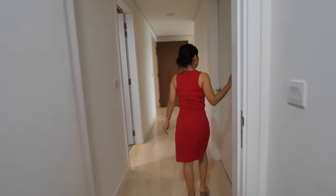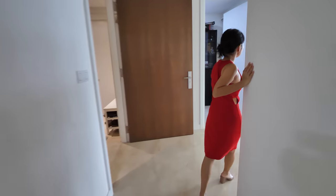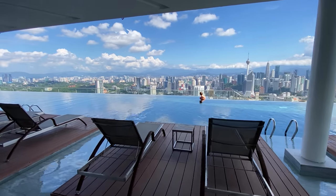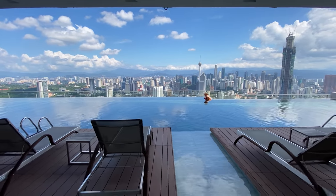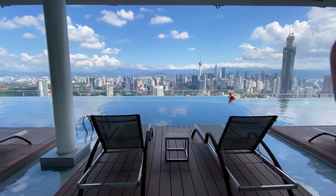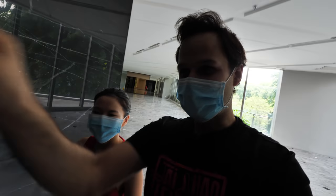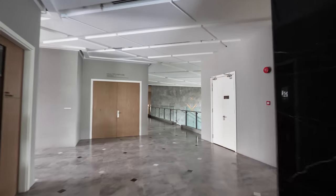Hello. And today we're giving you an exclusive, full-on house tour of our place here in Kuala Lumpur, Malaysia. We're gonna be giving you a look at the extreme value of this condo in Malaysia, giving you a full tour. We're gonna talk about the price and compare it with other places all around the world. We're gonna have a special feast, and we're gonna start right up here with the private elevator. Let's go check it out.